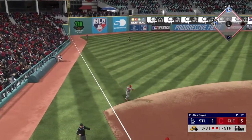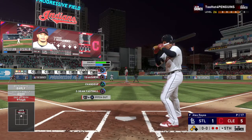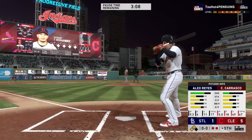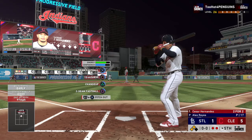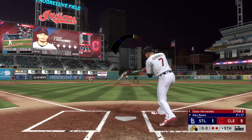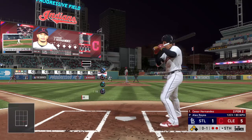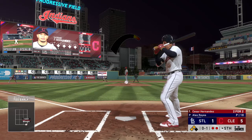So now they'll have 2 men in scoring position following the 2-out double. The batter, number 7, second baseman, Cesar Hernandez. And now time is called, and the reliever is warm out there. Into the box now, Cesar Hernandez, as he'll try to hold back on the swing, but he went around for the first strike. 2 hits and 2 trips for him thus far.